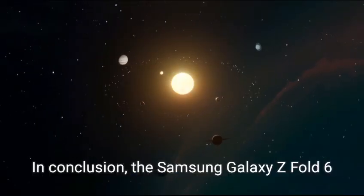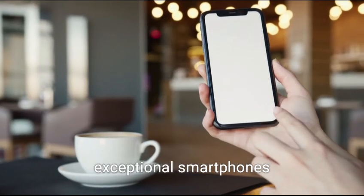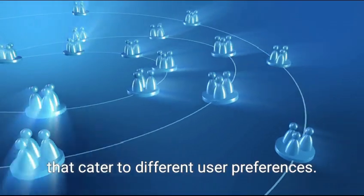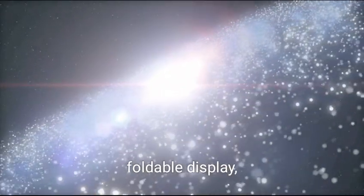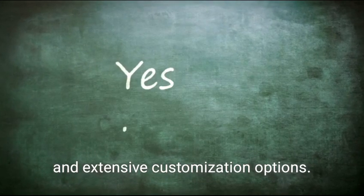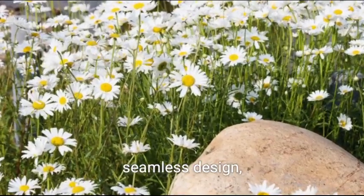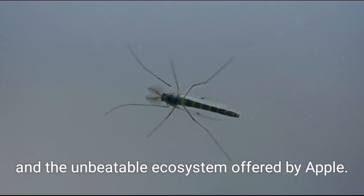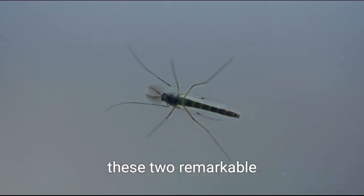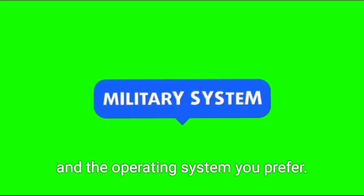In conclusion, the Samsung Galaxy Z Fold 6 and the iPhone 15 Pro Max are exceptional smartphones that cater to different user preferences. The Galaxy Z Fold 6 stands out with its innovative, foldable display, excellent camera capabilities, and extensive customization options. Meanwhile, the iPhone 15 Pro Max impresses with its seamless design, exceptional display quality, and the unbeatable ecosystem offered by Apple. Ultimately, the choice between these two remarkable devices depends on your personal priorities and the operating system you prefer.